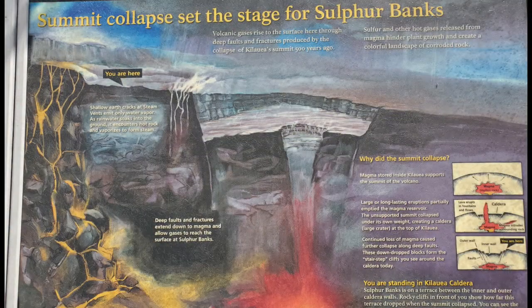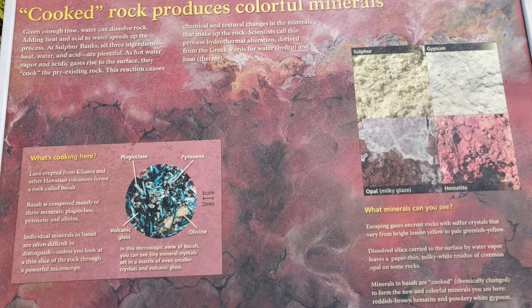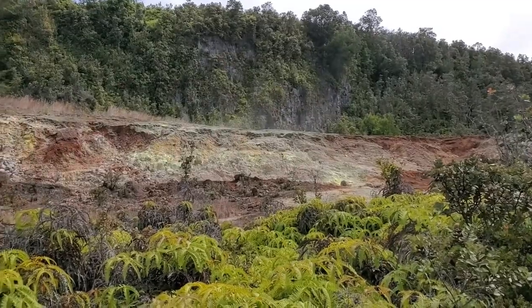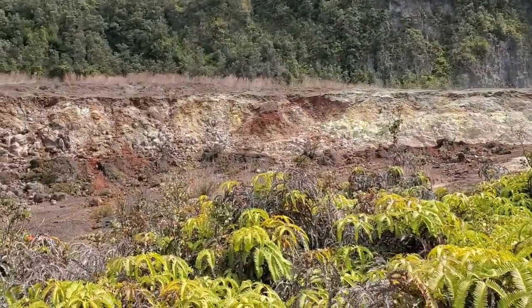There are three types of gases emitted here at the sulfur banks: carbon dioxide, sulfur dioxide, and hydrogen sulfide. If you are pregnant, or if you have heart and respiratory conditions, it is advisable not to hike in the sulfur banks area. Once you are there, you can actually see the deposits of sulfur on the side of the hill over there.